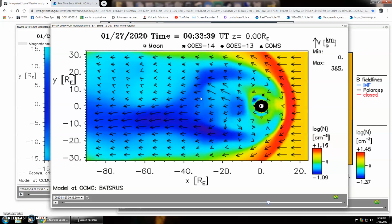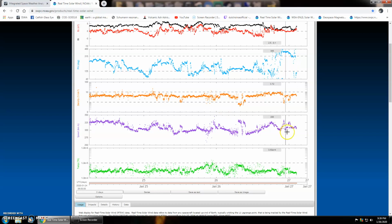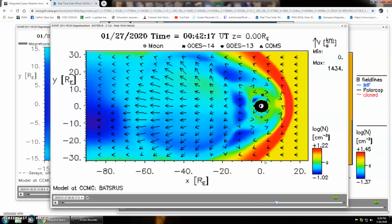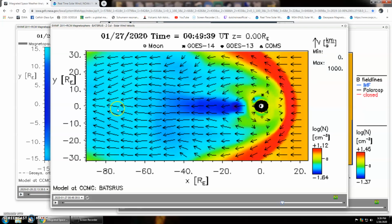Alright, so here we go. 1483. Well, we certainly didn't see that here, did we? The scale tops out at 350. We're looking at 1483. And the arrows tell the story. It's pretty simple. I don't mean to make anybody feel silly or anything like that. I mean, it's pretty self-explanatory. And you can see as it progresses, it pushed right out the back.